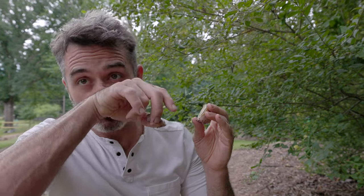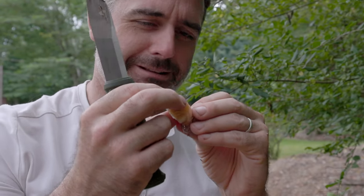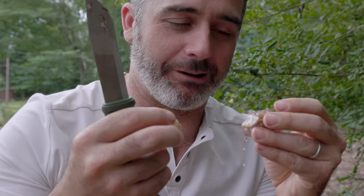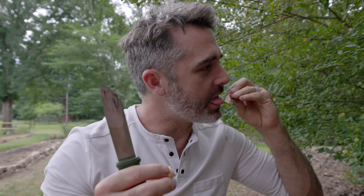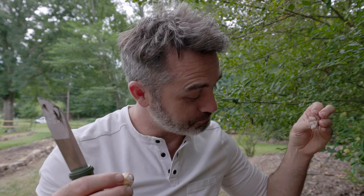We're going to test our first stinkhorn mushroom here. Do you want to try it with me? I think maybe you just see how it goes. I can note right now that it is extremely gooey. So I'm going to save this one. So I will take the... See? Off of it. Not bad. I just want to see what it tastes like.